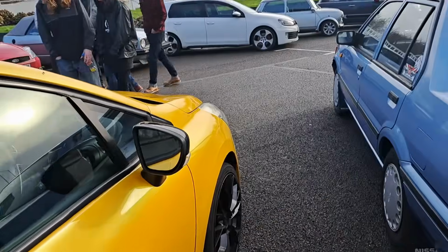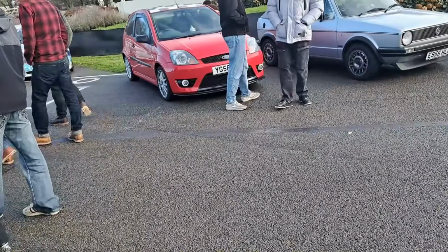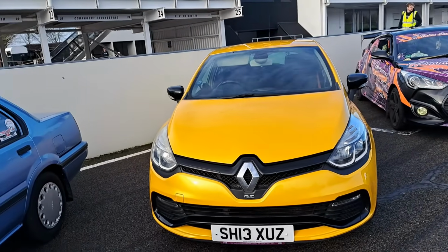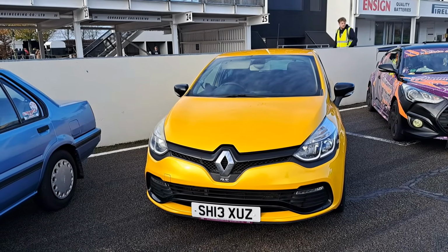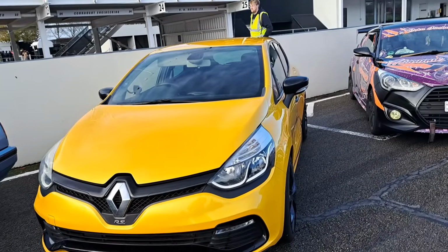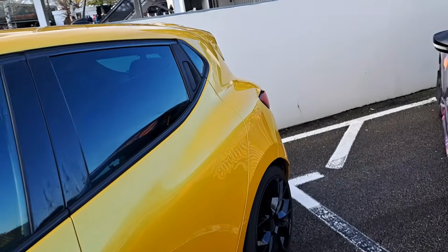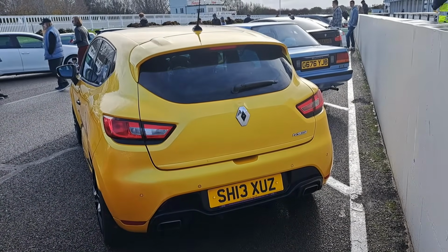Next, we've got a very sporty version of a car I've literally just done a review of this week. This is a 2013 Renault Clio RS, though I don't think they call it Renault Sport Clio by now. Unless it's a Trophy, the Trophy's a bit more powerful. This will have about 200 horsepower. I do like the design of these. The one I drove earlier this week was a 1.2 16 valve with 73 horsepower. This one is a bit faster than that.